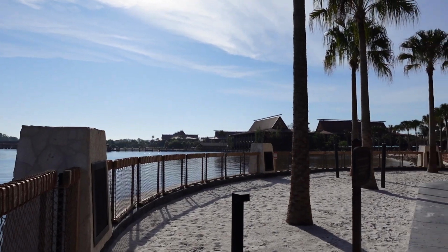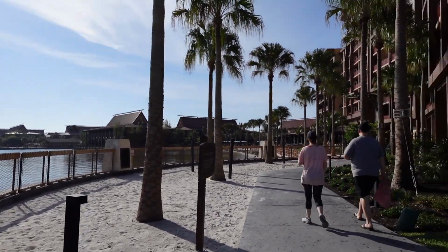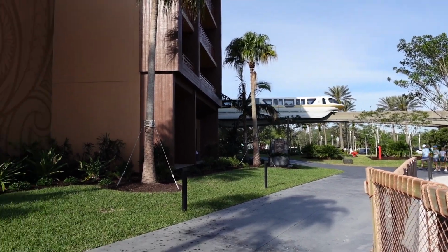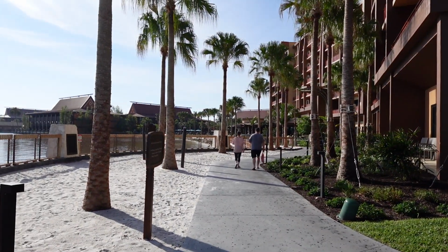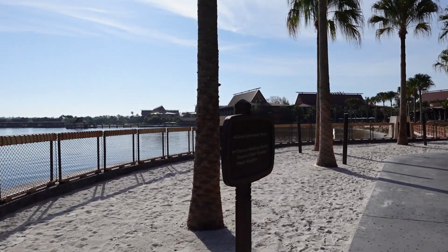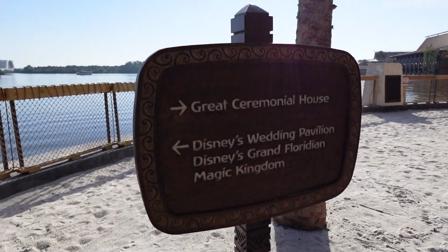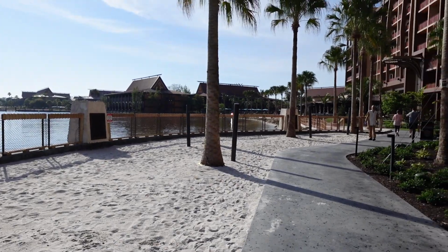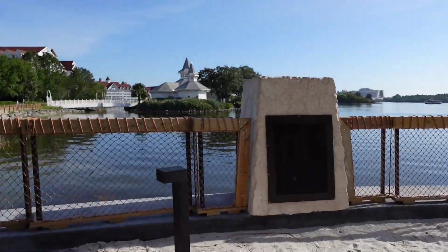Also, as a little bit of a side note, as I made my way down the path to right here through the parking lot, the sign said that this path will take you to the Grand Ceremonial House, actually, or the Great Ceremonial House. You can see the sign right there. So maybe we could have taken this path? I don't know. We'll work it out during our next trip. One way or another, it's a little bit confusing, but the Polynesian is now behind us. We're headed for the Grand Floridian and our next tip.